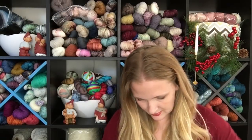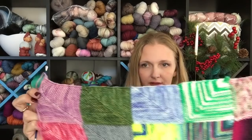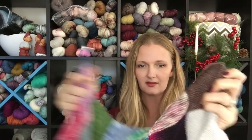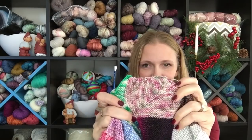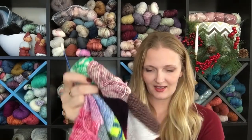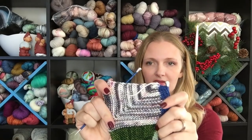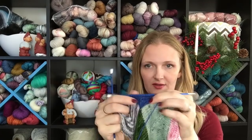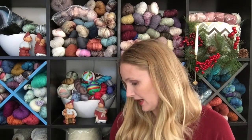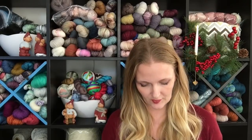Let's see. All of these guys. I started with the blue, the green, and then this fun one. This one here is my favorite. I posted about this one on Instagram a couple of days ago. And then this one, and then I'm just knitting this one. This was the 17th. So that's where I'm at. I'm not going to show the 18th yet, just in case any of you haven't opened it yet. I don't want to spoil it for you.